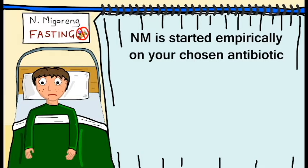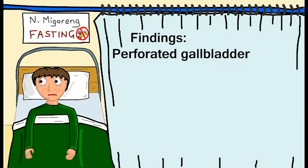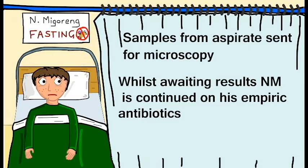The patient has started on your chosen antibiotic. Later that day, his laparotomy was performed. The findings are a perforated gallbladder with multiple colonic adhesions. Aspirate samples are sent to the lab for microscopy and culture, and while waiting for results, he is continued on his empiric antibiotics. So which one is actually better?